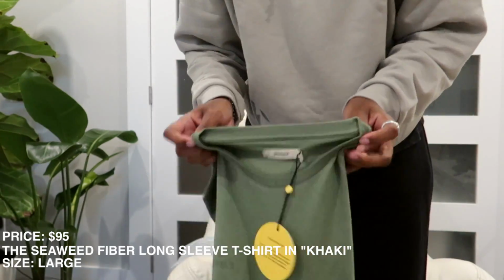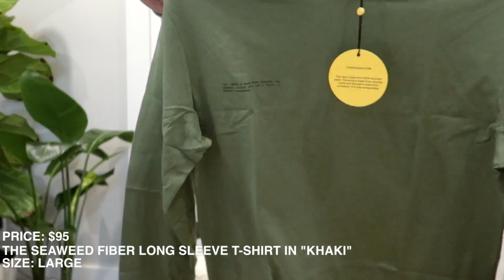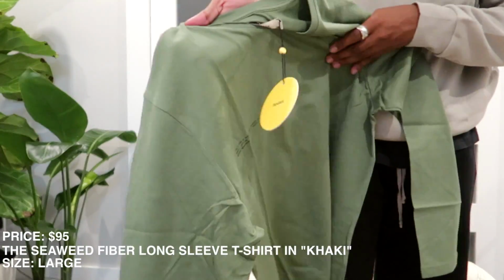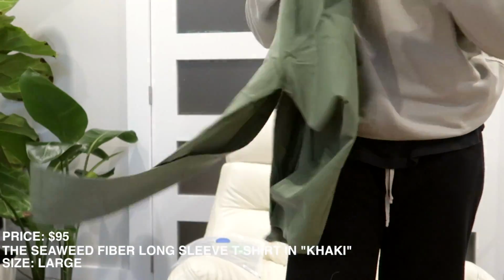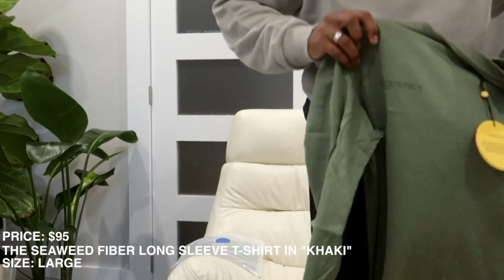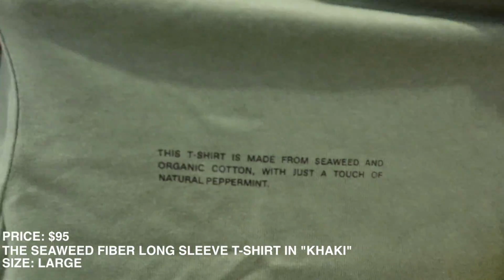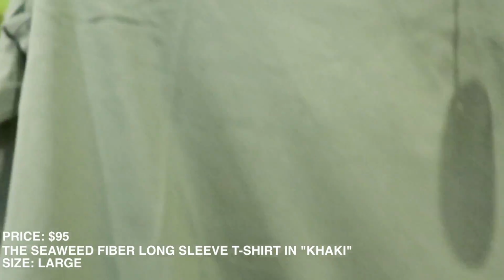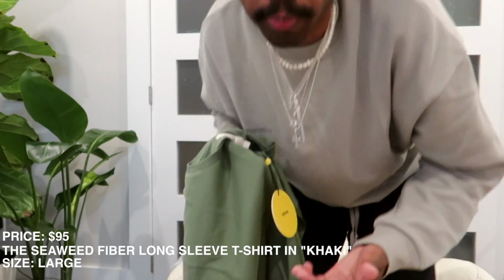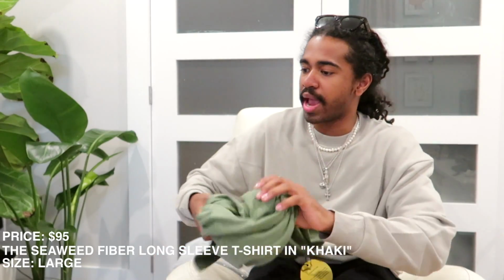This is the khaki green long sleeve. Really just a simple, plain khaki long sleeve. Really wearable, nice little shade of green, earth tones. Can't go wrong with something like that. And then also you get that little blurb that we were saying before. Really, really cool. Even the tag is made out of 100% recycled paper. A bunch of components of this brand, they thought of everything, which I love.